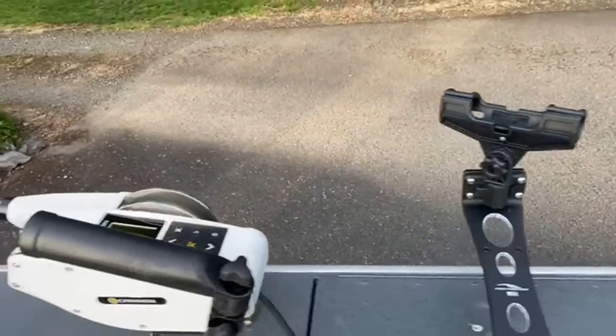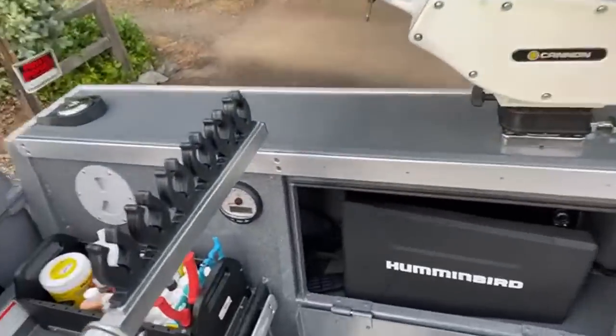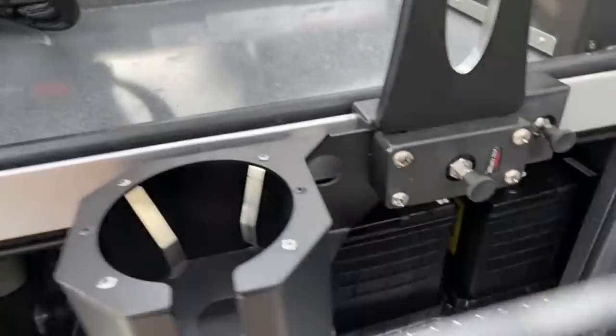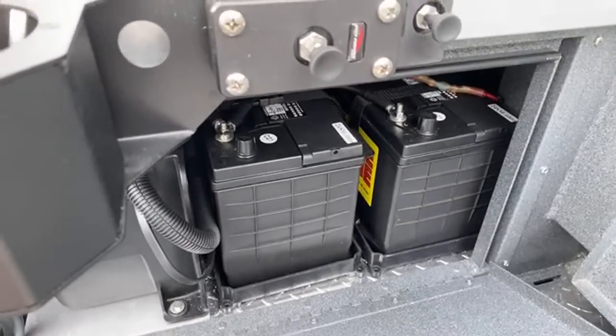In my opinion, they're the best. There's nothing that's better than them. I went with the Mercury gauge. Got the Perko switch in the back here, and I went with dual batteries in the rear, so you never have to worry about running out of battery. Got the bilge pump in there.